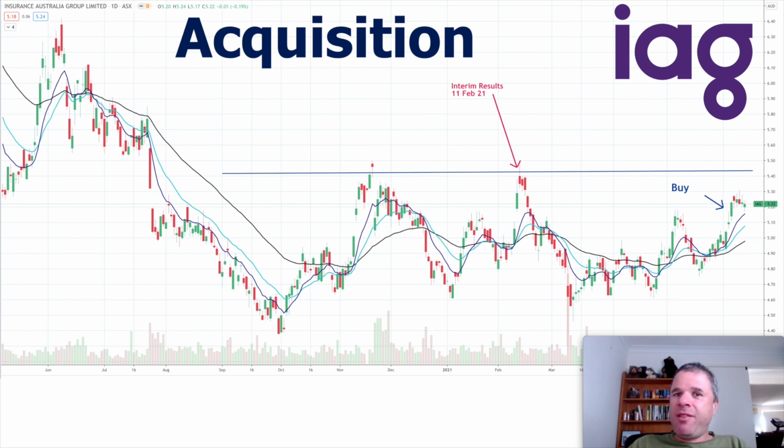So I think the feeling out there among fund managers is that now is the time for insurance companies' share prices to go on a run. And we're starting to see that, particularly with QBE and even Suncorp. We haven't quite seen that with IAG. So that's one of the reasons I decided to buy IAG, simply because the share price hasn't quite got into the run, but it looks like it might be wanting to. So hopefully the share price can get above $5.40 and stay above there, because that is a quite strong resistance level for this company.